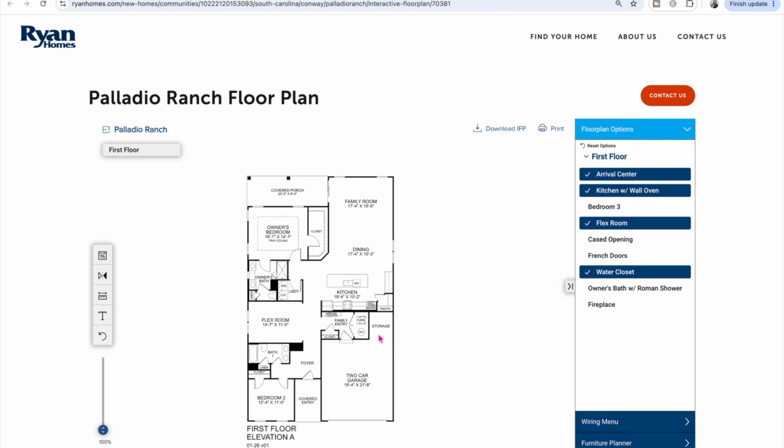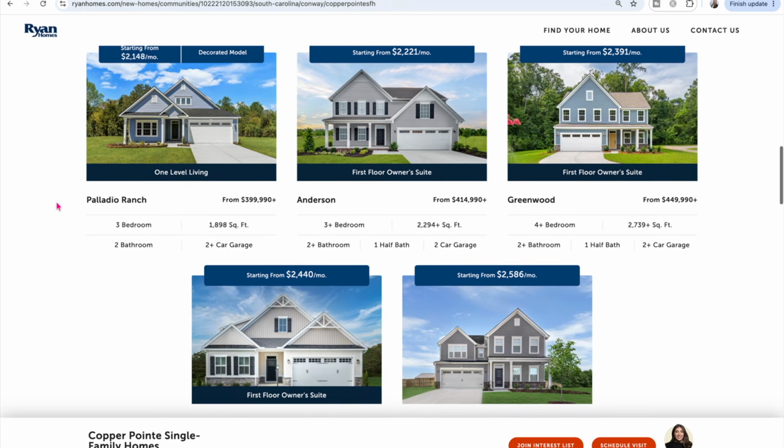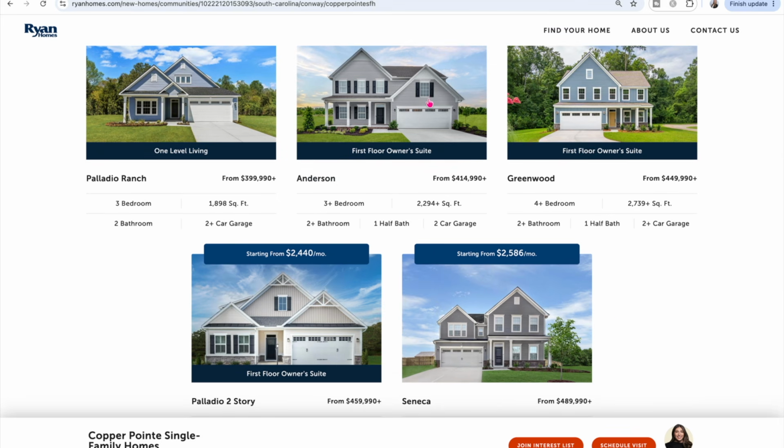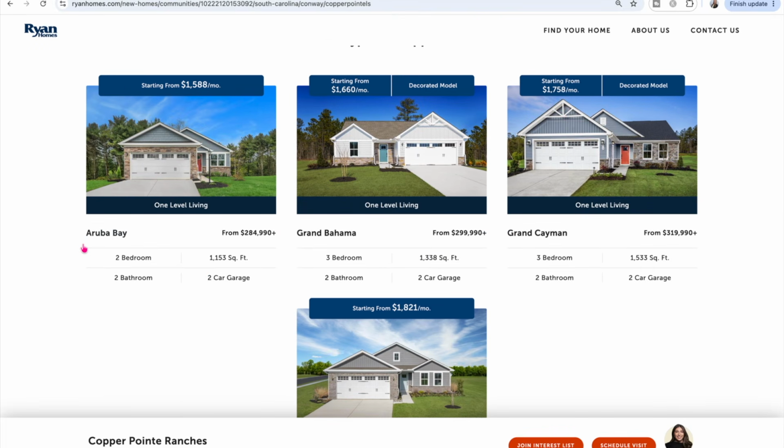So this core style of homes, they all have 9-foot ceilings. Again, everything's going to be Hardie plank, and then they're going to have different elevations, which is the front exterior. So some might have a front porch, some might not. They typically show the model homes on site with all of the upgrades, so you can kind of get that front porch feel.